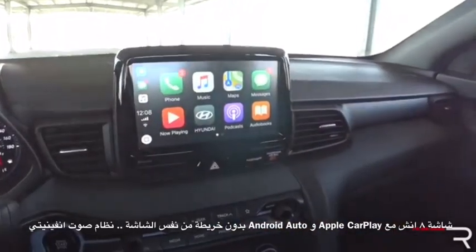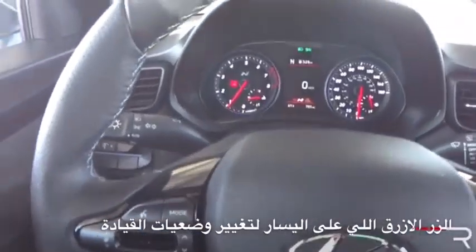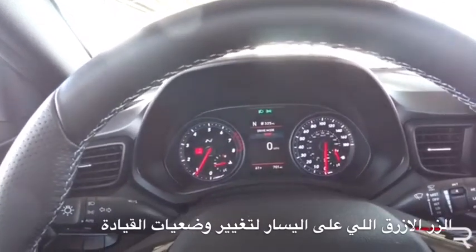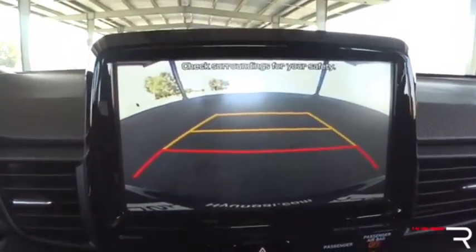The premium Infinity sound system in here is also basically the same spec from the other Velosters. It sounds pretty decent. You can cycle between the drive modes: normal, sport, and then eco. And the system also gives you a backup camera, no parking sensors, just a traditional backup camera with trajectory, which is nice.